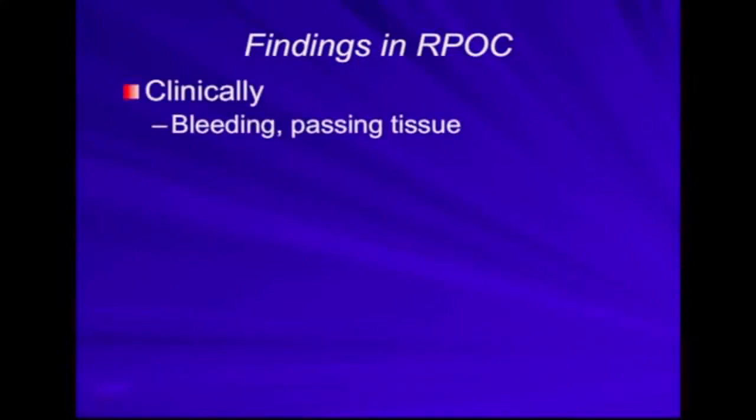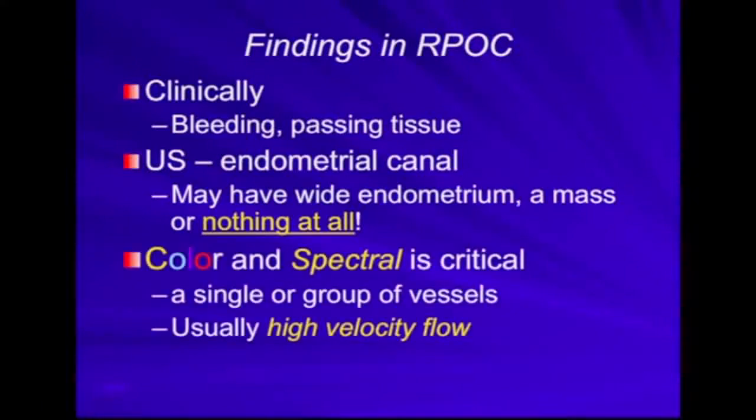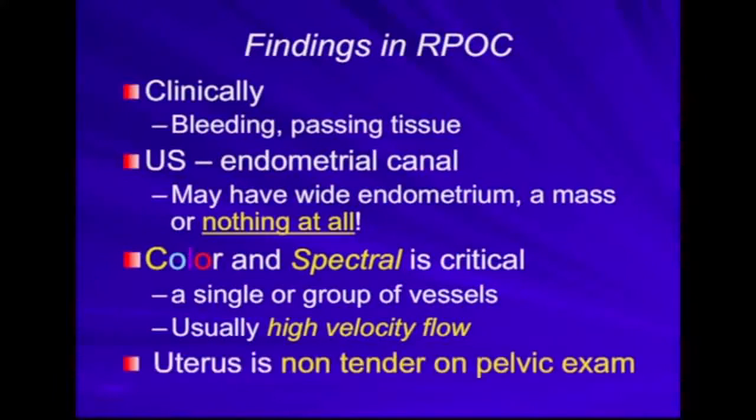So in retained products, what are the findings? Well, clinically, they almost always have bleeding, and they may well be passing some tissue. The ultrasound examination within the endometrial canal, you can have a wide endometrial stripe, you can have a mass, or you may see nothing at all. Color and spectral is critical. You may see a single or a group of vessels and usually have high velocity flow. It can actually be very striking how high the flow velocity is, and it may generate a lot of concern, but remember, it's usually a normal finding to have high velocity flow in retained products. The uterus is non-tender on pelvic examination. We always look for tender uterus or tender adnexa that might give us a clue to what the actual patient's problem is.